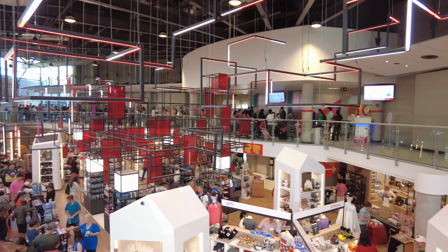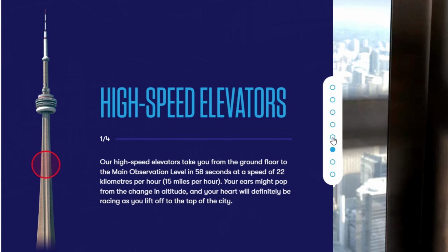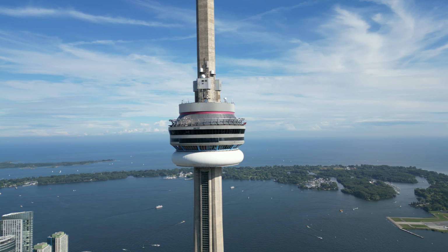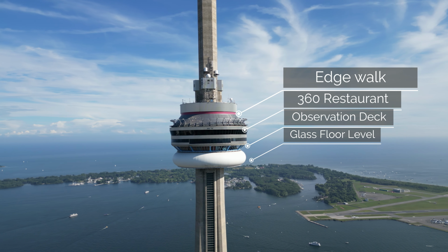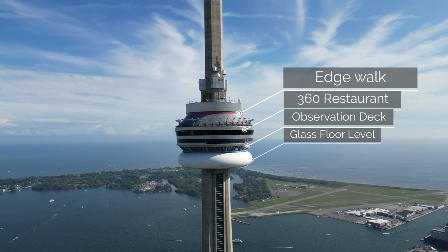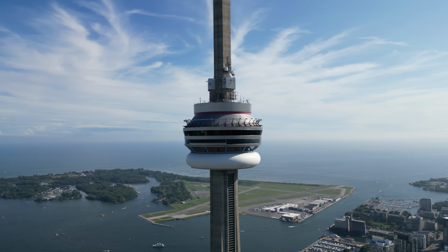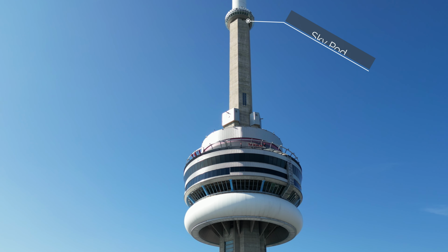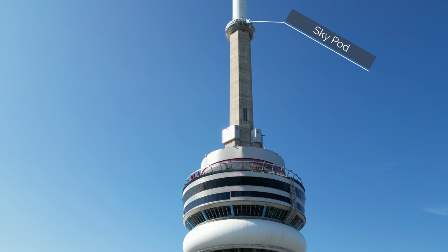This admission will take you up through high-speed elevators that ascend to the main observation level and a glass floor level in just 58 seconds. People who wish to seek some thrilling moments can try the Edge Walk. If you wish to go to the Sky Pod, which is 33 floors higher, it is an additional $10 to the general admission.